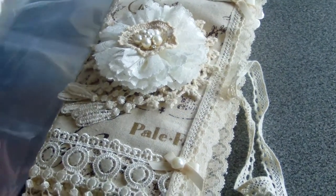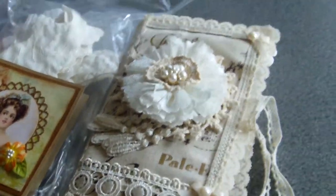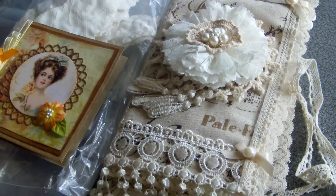So, she sent me appliques. She sent me this beautiful card. And what she originally had to send me, just a pocket sleeve.